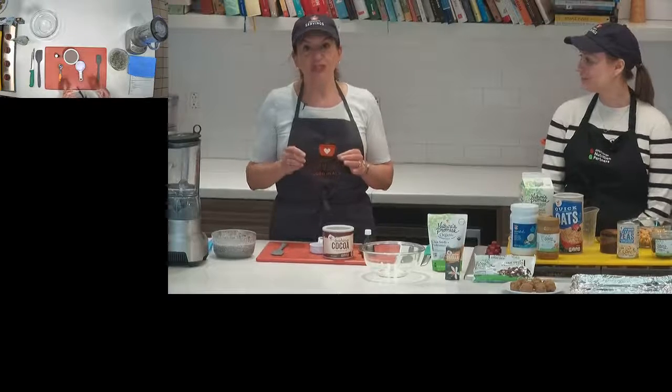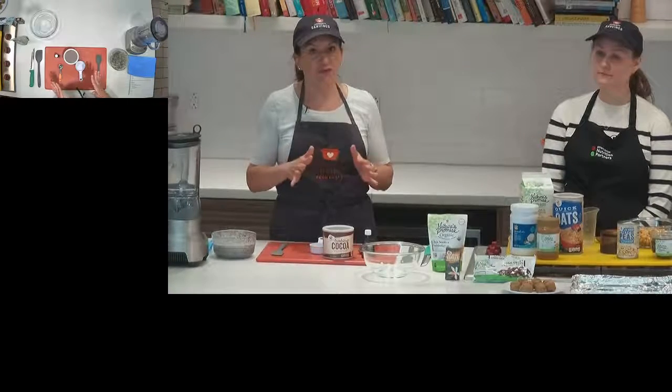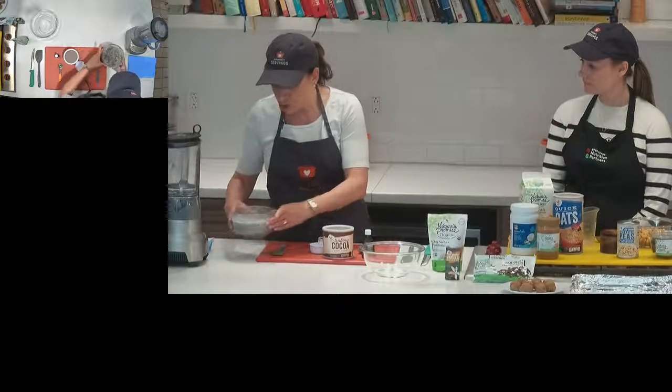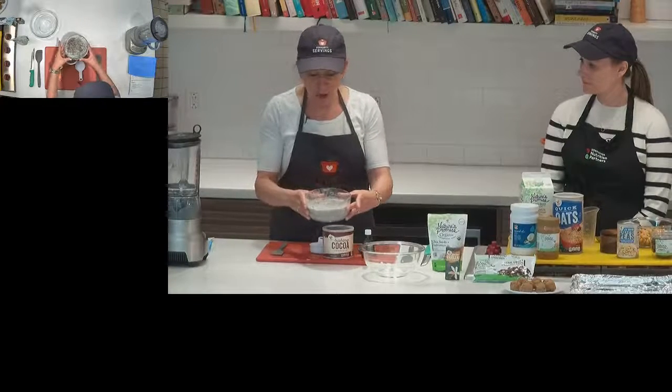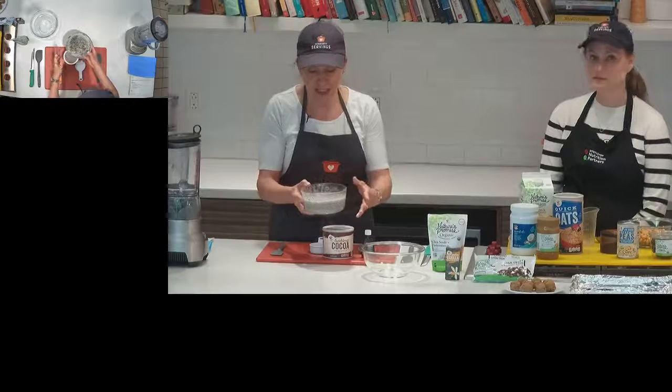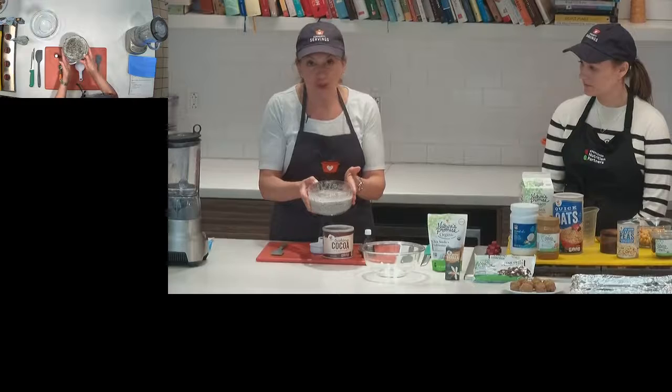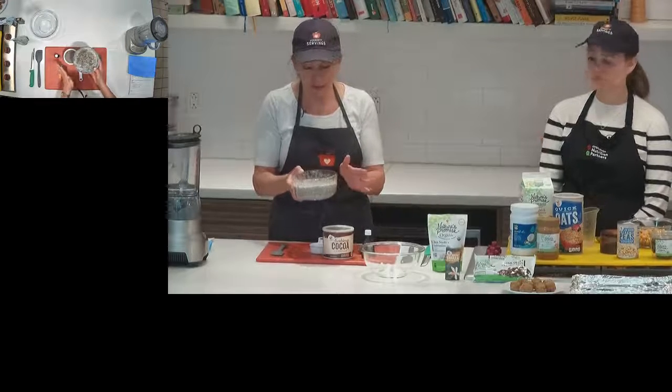The thing that's really unique about chia seeds, aside from their nutrition composition, which I'll talk about in a moment, is that when you soak them in liquid, they get almost like a jelly-like consistency. Hopefully the camera is picking this up a little bit. These were soaked overnight, and I'll go through some of the steps in a moment.